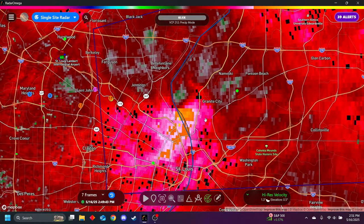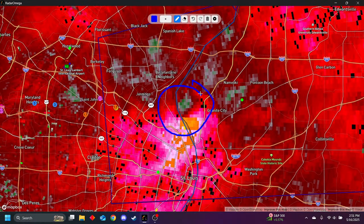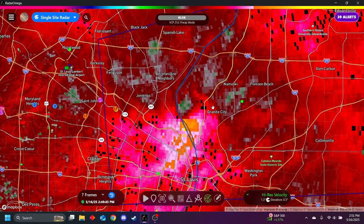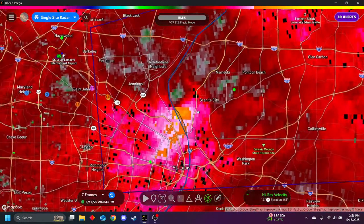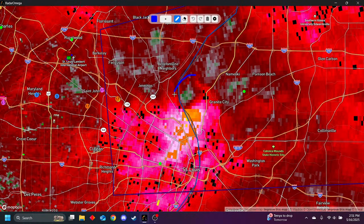All right, so what we're looking at right now is a very concentrated area of rotation that's right here, just now heading into Granite City. That is going to be our main focus at the moment. On the south side of this, you'll also notice some very vibrant colors. That's going to be wind speeds, potentially in excess of 60 or 70 miles an hour. But this right here is the main area we are watching.